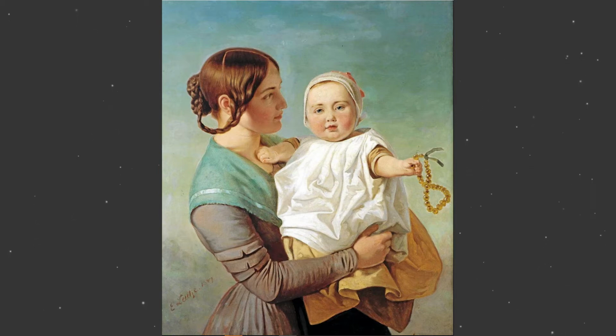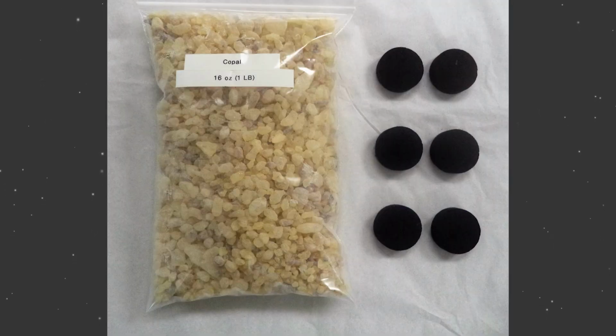Amber has commonly been used for folk remedies. Although this painting is of a woman and baby in 1847, as late as the 1940s, amber necklaces were used to lessen the pain for babies teething. Amber has also been used as incense. Another more common name for it is copal.